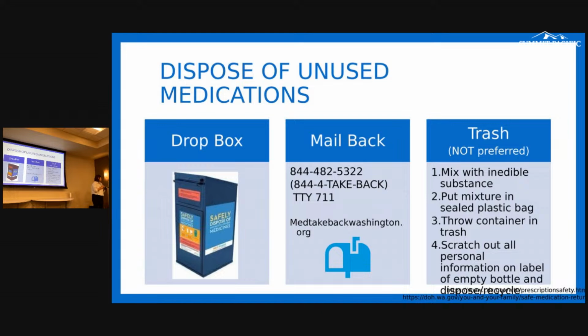But I highly encourage people to get rid of meds. I used to do home visits, and sometimes it was just so interesting to go to people's homes and open a few cabinets, and there's just stacks of meds, of old meds. I'm like, what are you doing?